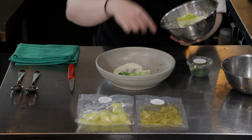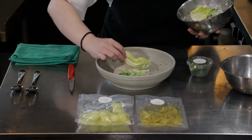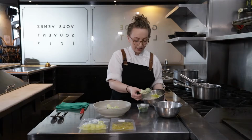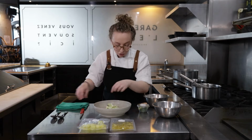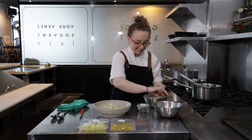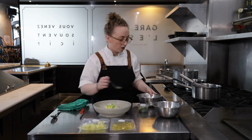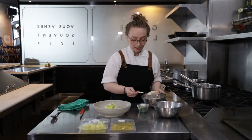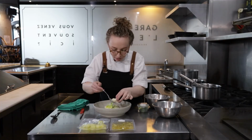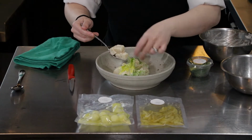So onto the bowl, we add our dressed romaine, making sure with the romaine that all the crevices are filled with dressing to make sure that it is going to be extremely tasty. And building up, trying to give this dish as much height as possible. And then with our celeriac that's been dressed, I'm just going to dot this around, layering as much as possible.